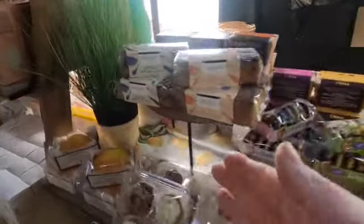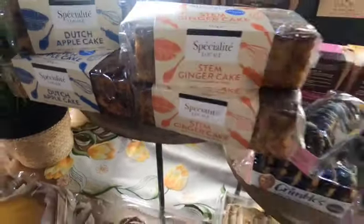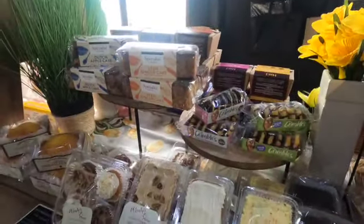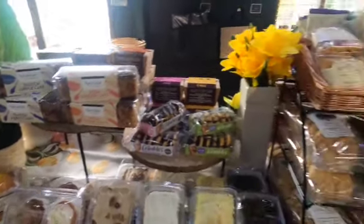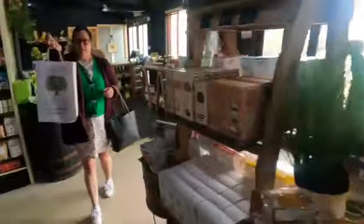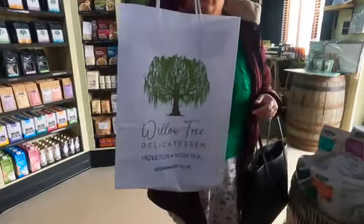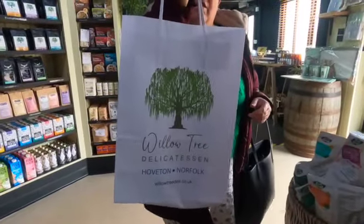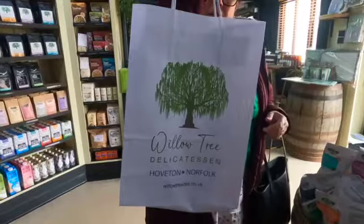Look at the lovely cakes, guys, look. Steamed ginger and, it's just making so lovely. So this is it, guys. If you come to the Wroxham Barns, definitely check out the delicatessen. I've got it on the bag there, so you can see it's absolutely fantastic in here.